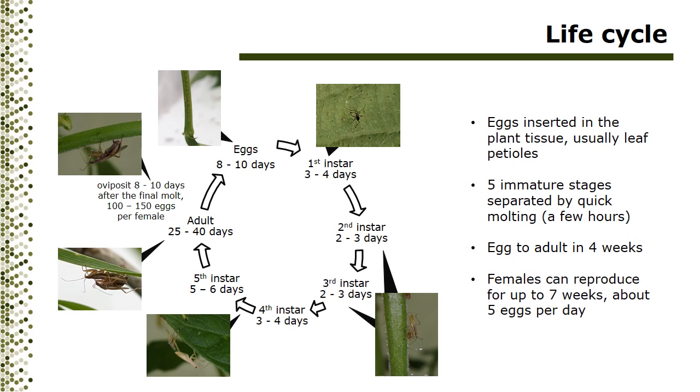The young nymphs have a tendency to stay close to the soil surface, hiding under dense foliage and debris, which is likely to avoid cannibalism from older and larger individuals. Because of their smaller size, the young nymphs also prefer smaller prey such as thrips and mites. The nymphs molt from one stage to the next quickly, which is usually completed within a few hours. Navis bugs develop from eggs to adult in 4 weeks. The adult stage is the most important as they are the most voracious and live for 4 to 6 weeks. Females lay 4 to 5 eggs per day for a total of 100 to 150 eggs over their whole life.